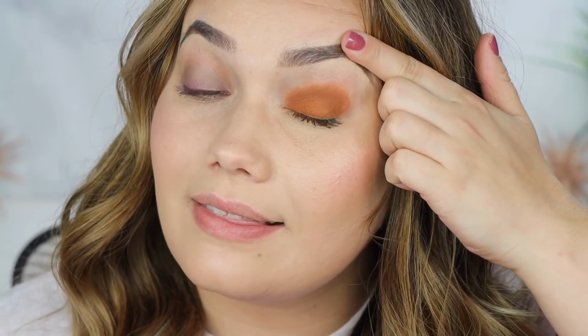I'm a little worried. I don't want you guys to think this is an eyeshadow. I'm worried I did not take my translucent powder up through the crease, because if you can tell, it's got that band. Can't say for sure that it was from the eyeshadow.